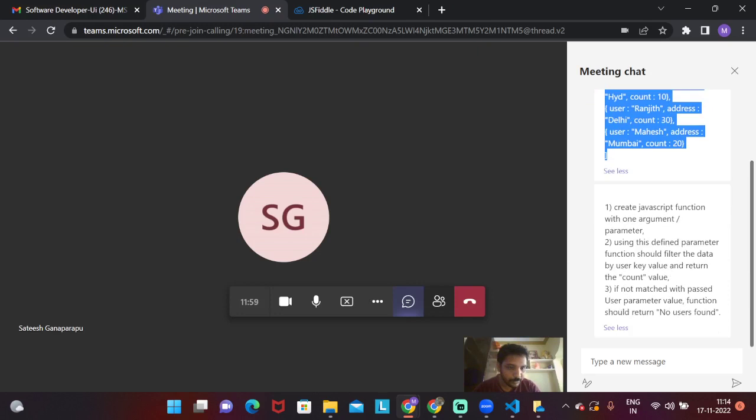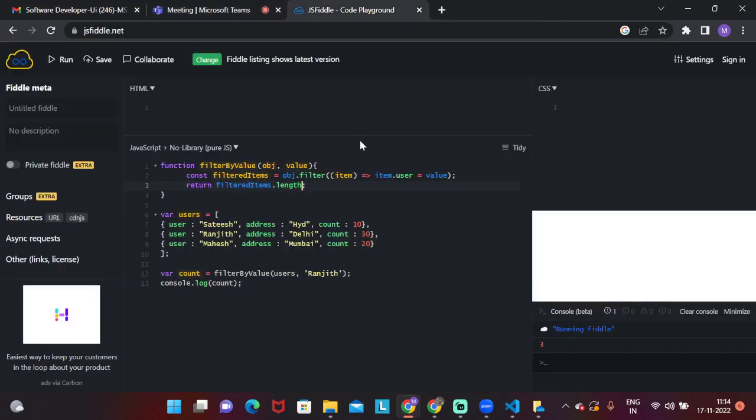Our function will take one name like Satish or Mahesh. We need to filter the data and return the count. Not the length, just the count. If I pass Satish, our function should return 10, meaning the count key value. If I pass Mahesh, it should return 20. If I pass Ranjit, it should return 30. Got it.